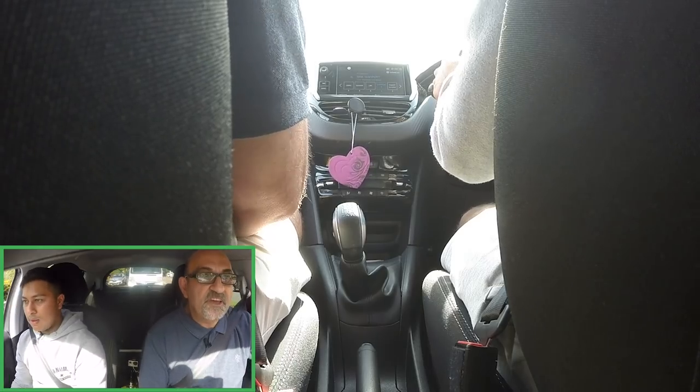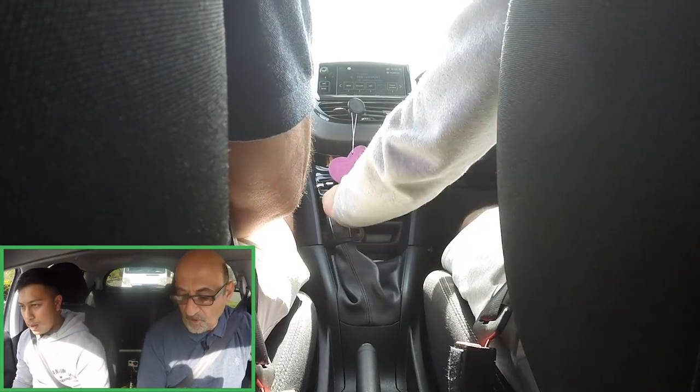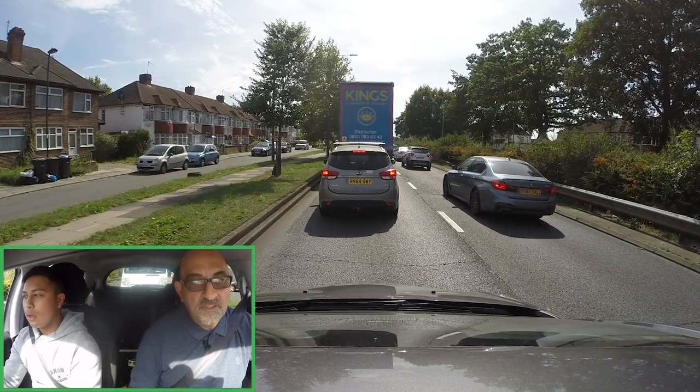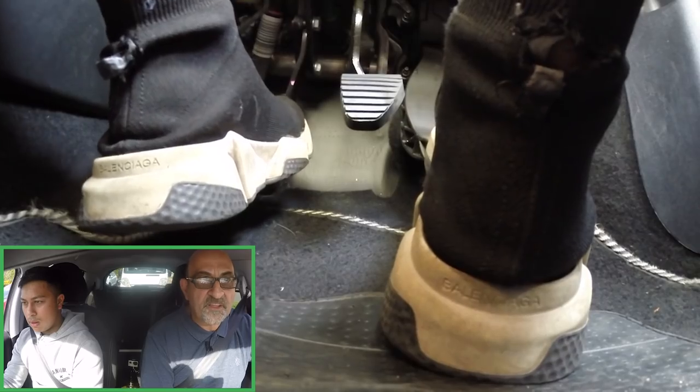Right, first gear. Now, whenever we stop behind a car in traffic, we've got to make sure that we can see his wheels on the road and a little bit of the road. The reason for this is that if he breaks down, we can manoeuvre around him. And secondly, if God forbid someone hits you, we don't go and hit him. And obviously if he rolls back, he doesn't hit us.